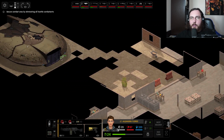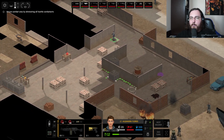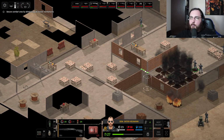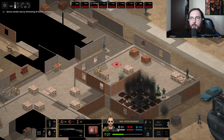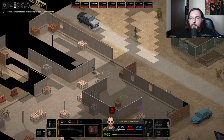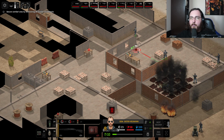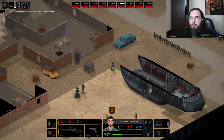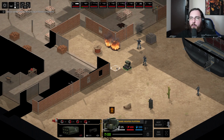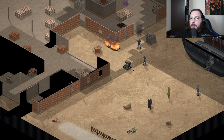Where's Mr. Civilian running though? Okay, yeah, that's where it is. It's quite the structure here, I have to say. No idea what's happening in the structure. Stay here. Fine, we're rolling with this. At least we got one captured. I'll take it. That's very good.